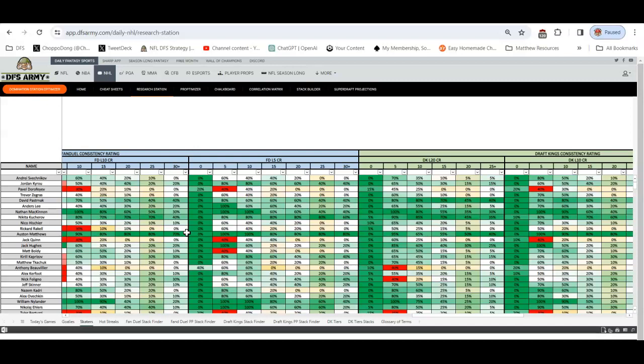Now, how would you get different in a tournament? Maybe you would stack New Jersey and the New York Rangers like we mentioned before, and then you would come back and instead of stacking Toronto, you would use an Auston Matthews one-off. Just another way to get a little bit different. These are the ways that you construct lineups that win tournaments.